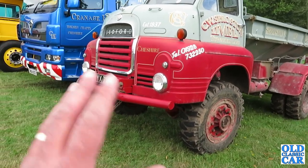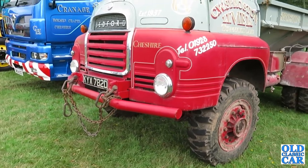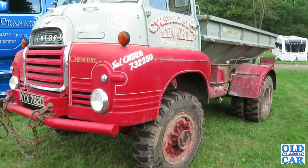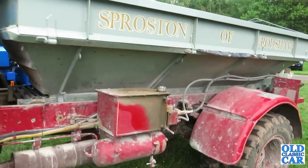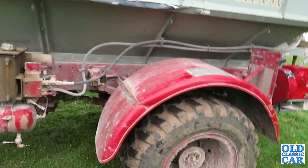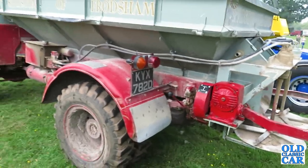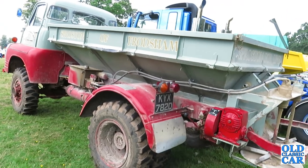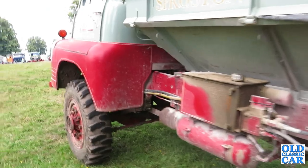There's a lovely sort of working look to it, not too shiny, but just nicely preserved. This is registered 1966, but I'm guessing it's a fair bit older than that. I do like seeing lorries looking like they're actually used for what they were designed for.